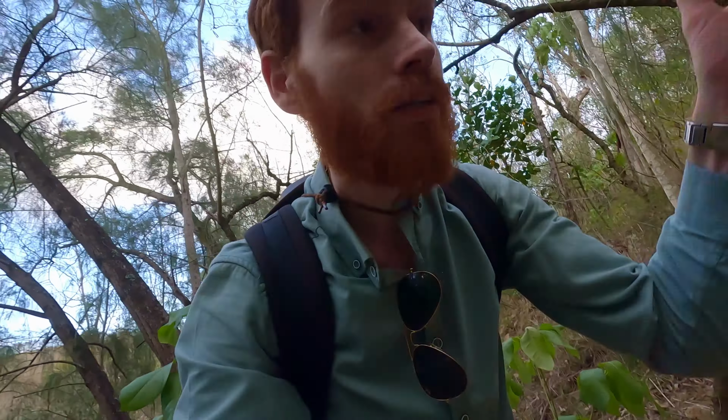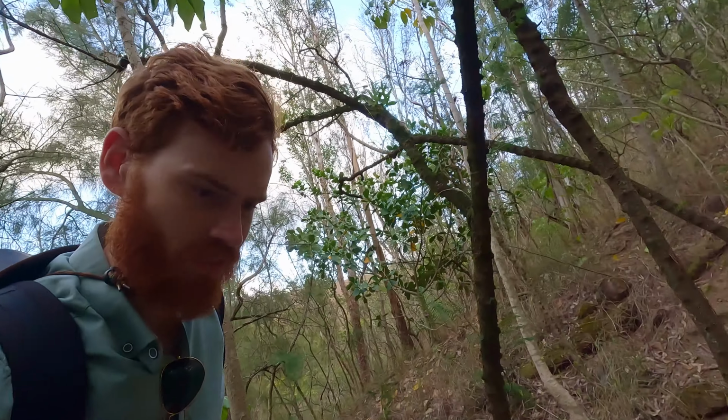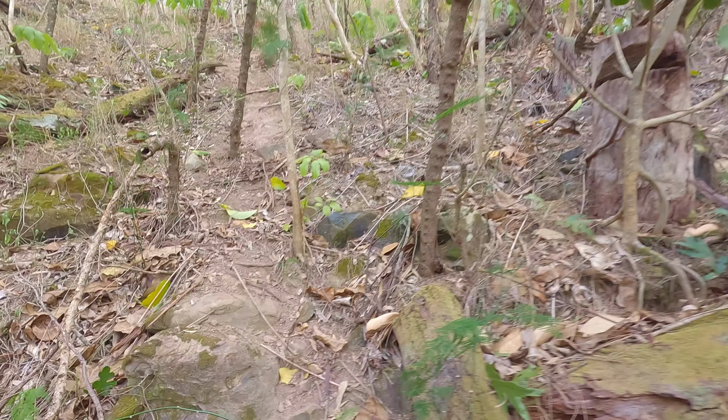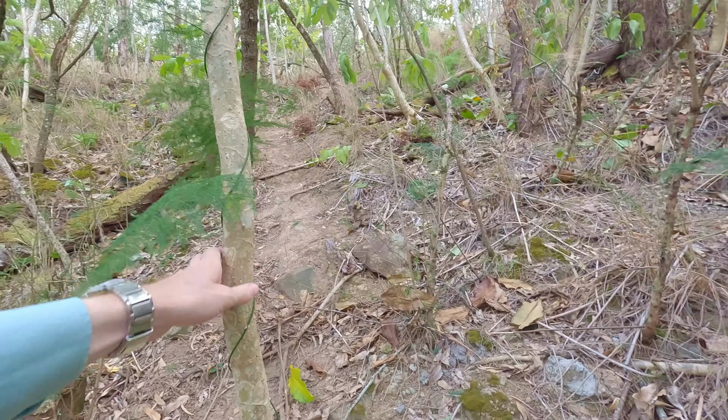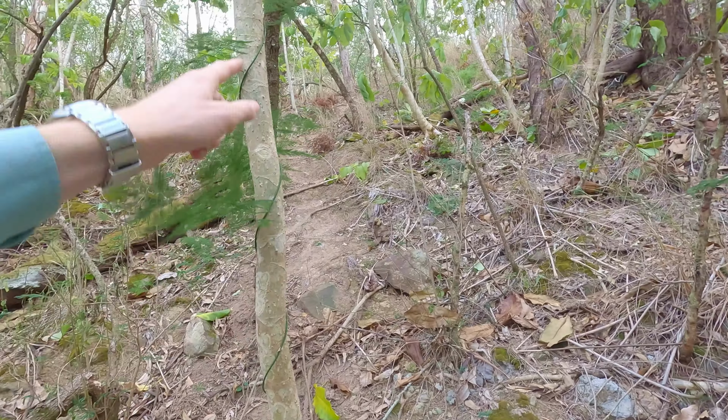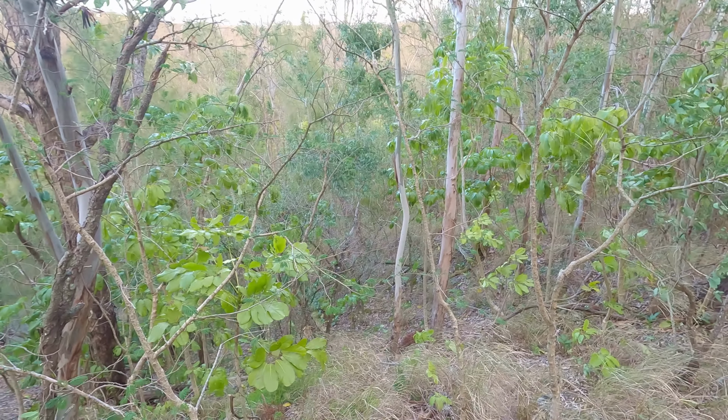So let's see if we can get up here. Oh, look at this plant, it's just completely wiggled around. Wow. It's kind of like a boa constrictor plant. It's very cool. It's almost like it's done by humans, how perfectly curled up it is. Wow. I think that was the hardest part. Down there.